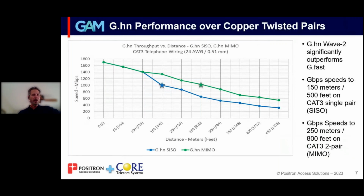The rate reach are the next couple slides. First, I'll show you copper twisted pair, and then I'll show you coax. On this one, you're seeing our performance over Cat3 twisted telephony wiring. We simply bought a reel of it, rolled it out all the way up onto our rooftop at our headquarters. On a single pair, that's the blue line, we call it the SISO mode, single input, single output. We got a gig all the way out to about 150 meters or about 450 to 500 feet. In fact, it's better when you stretch it out than if you leave a coil of copper twisted pair in a box and measure the speeds on that. You'll get poorer speeds with that coil than if you stretch it out a few hundred feet.